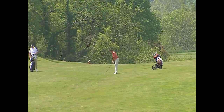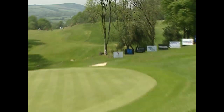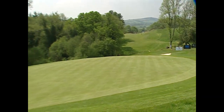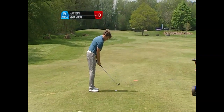Final hole then for Lasky. 512 yards, par 5, reachable. Good finishing hole this. You're rewarded with 2 good shots like that. Well, he could do with holding that. It's a long one though, Rich. It is, but if he could get into the clubhouse at 9 under, you never know.